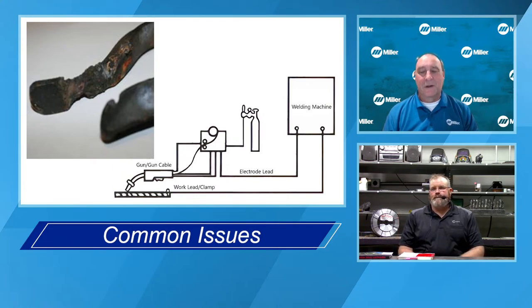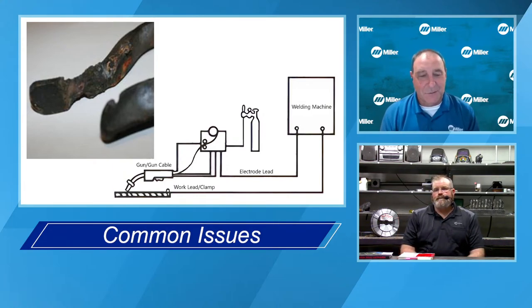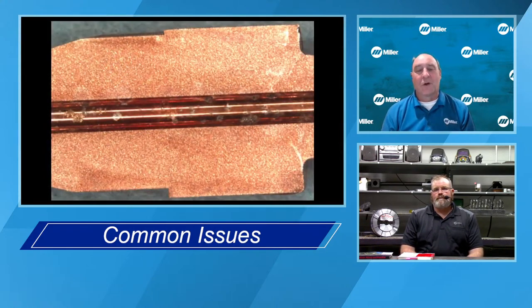Very good. All right. We're kind of getting close to the end of our session here, but are there any other common issues that you see for welding that's impeding your aluminum performance?